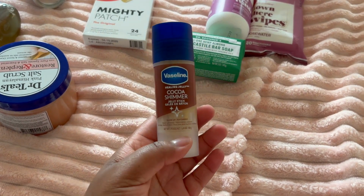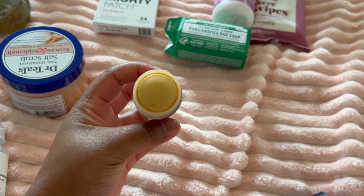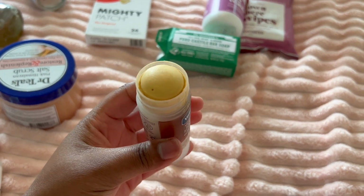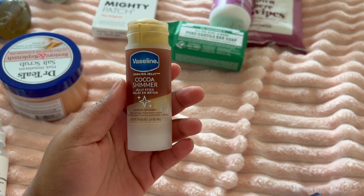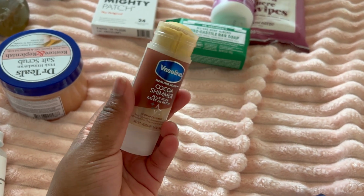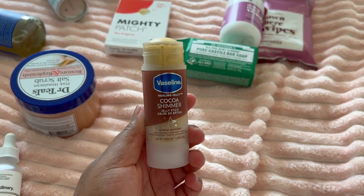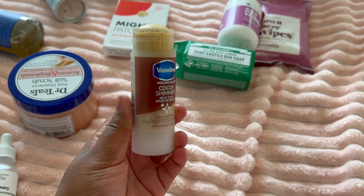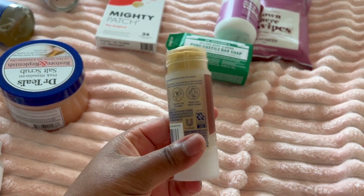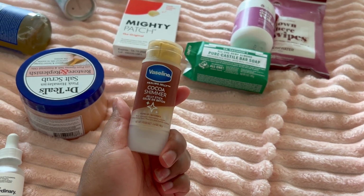Next, I have this cocoa butter Vaseline stick. Let me open it, how it looks on the inside. It's shimmery. I love it. I think it's good for a night out or whatever. If you're gonna go out, you can rub it across your chest and stuff. 10 out of 10 product. I also do recommend getting the older one, the old clear one, first too, so you have two of them. I keep this one in my purse when I'm going out. It's perfect, and it has a nice shimmer to it.